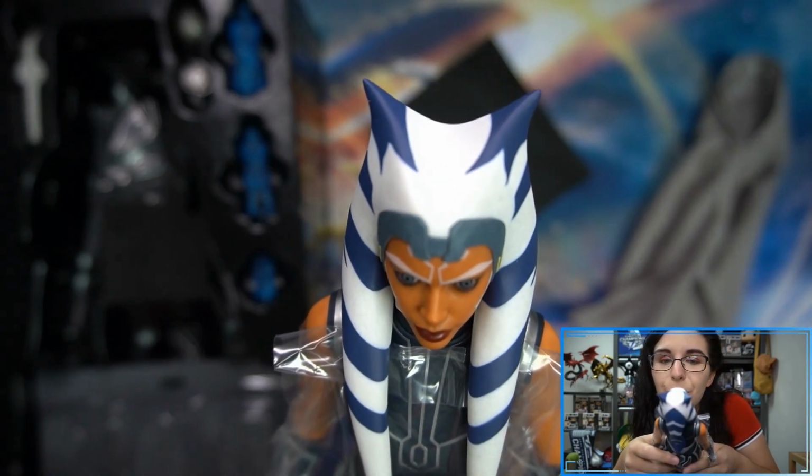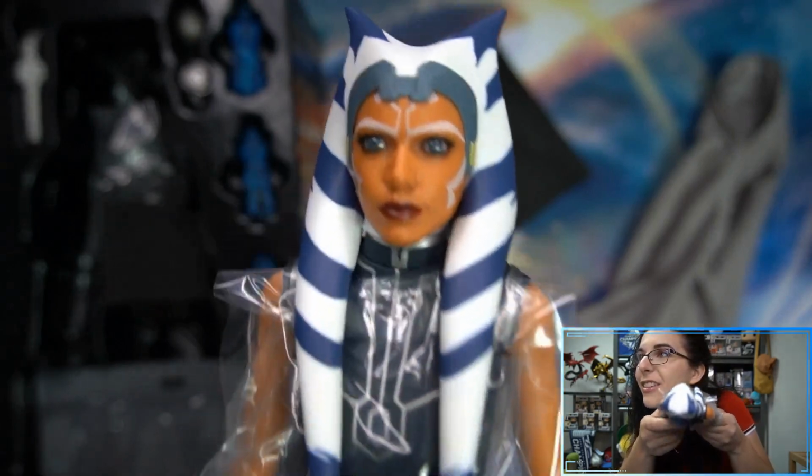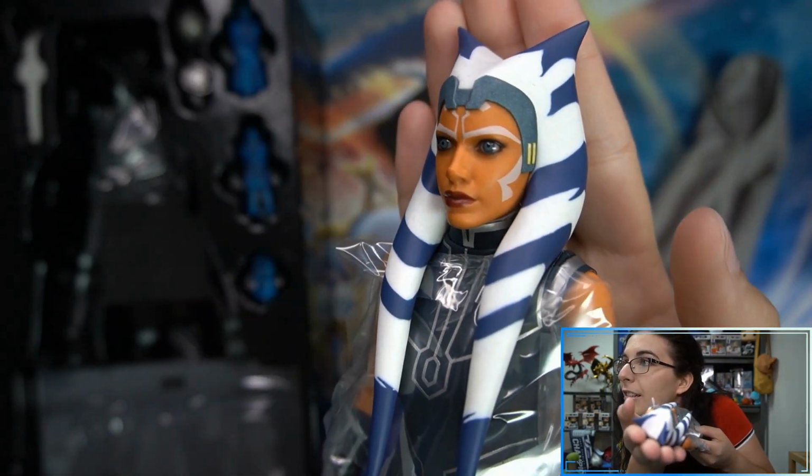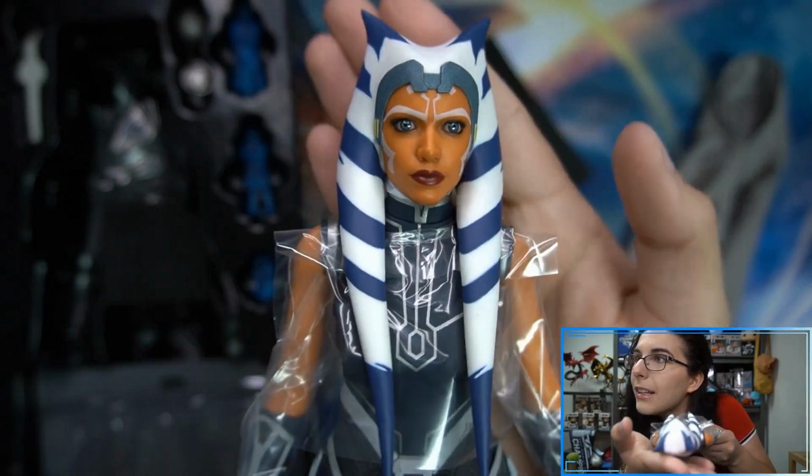She looks so cool. She also has little eyelashes. I'm not sure if you guys can see, but she has painted on eyelashes. I don't mind the painted on eyelashes.